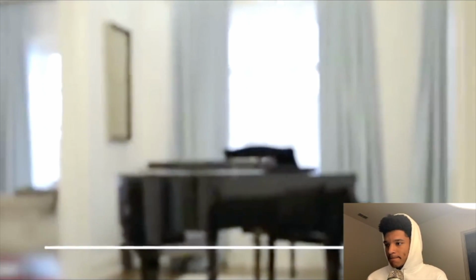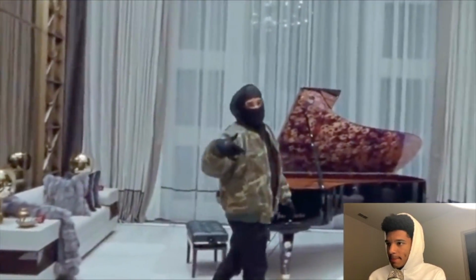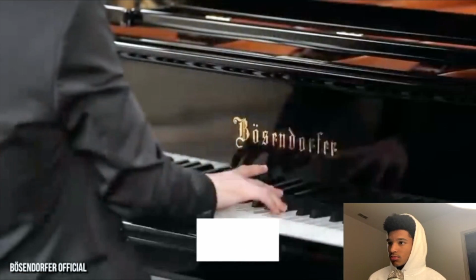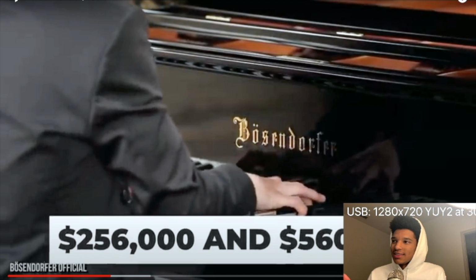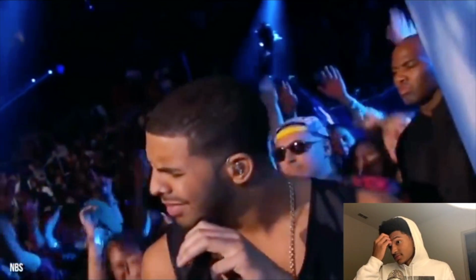The first is a Bösendorfer bespoke grand piano, designed by his architect Ferris Rafali and Takashi Murakami. In the US, a Bösendorfer can cost anywhere between $756,000 and $560,000. If y'all don't know who Takashi Murakami is, he's an Asian designer. So that's pretty dope that they had a collab on a piano, because most of the time he's doing different stuff. So Drake probably spent a good amount of his decor budget on this statement piece.